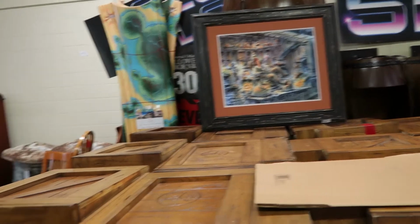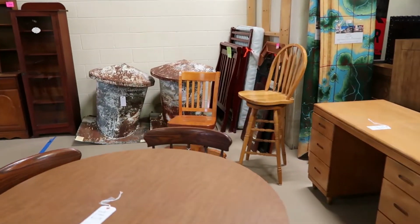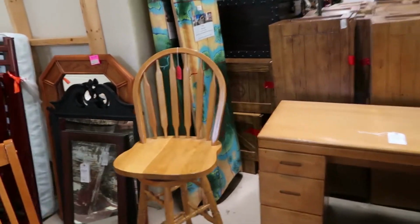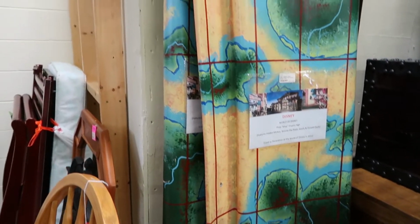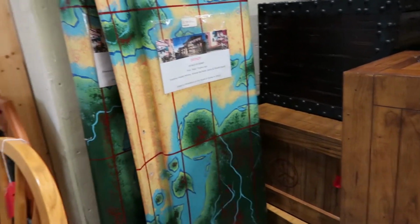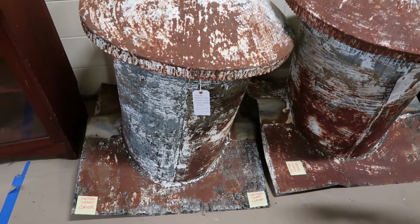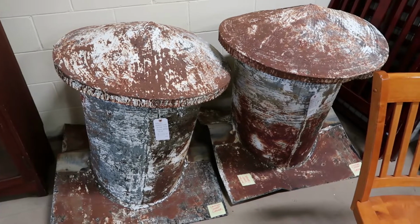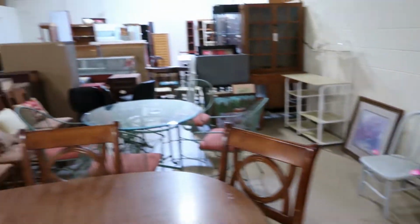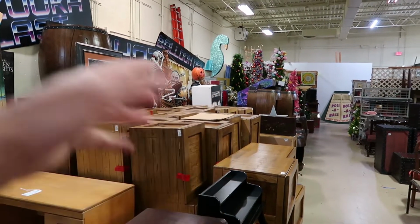There's another one, not sure how much that is. See, Disney World of Disney prop map display. That's 2000. I may remember that. Architectural salvage piece, unique garden decor, $159. Yeah, people love that stuff. Taking old things and repurposing it, either as a function or just on display. All right, but a lot of cool Disney props back here, and I didn't even look at all of them.